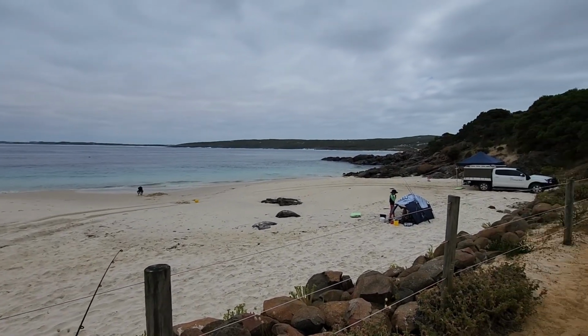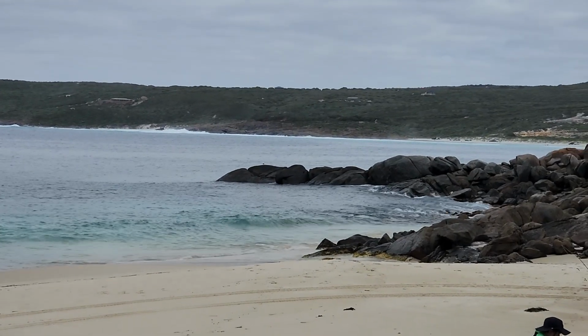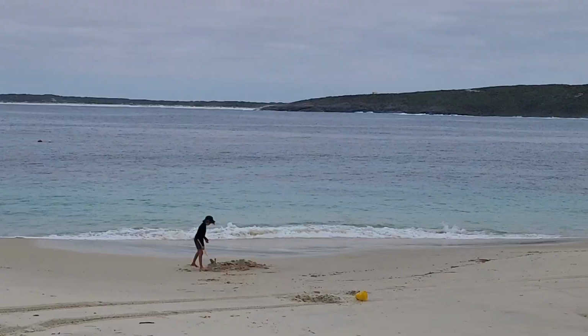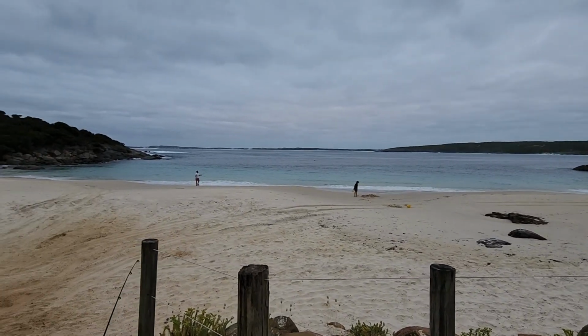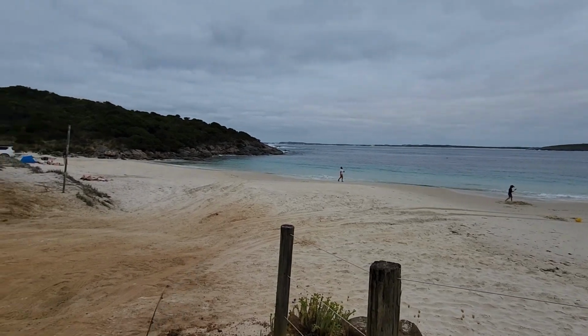So I've decided to come here because you can see there's a few rocks over there. Now it's not too rough out there, so I might be able to walk out in the end there and cast some lures out, hopefully. It's supposed to be quite good here for snorkelling too, so if we had a nice sunny day we'd probably chuck a snorkel and go out, but I'm hoping this afternoon it clears up and it's a lot nicer.